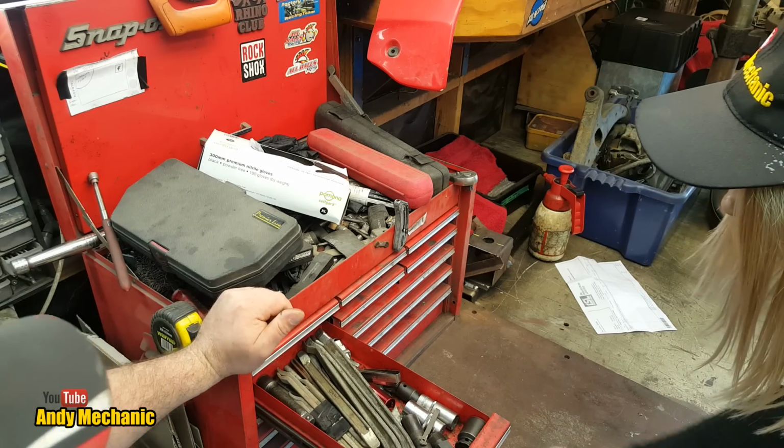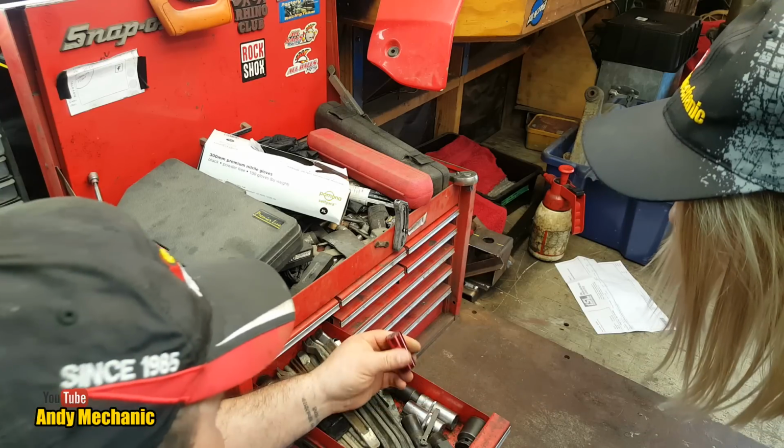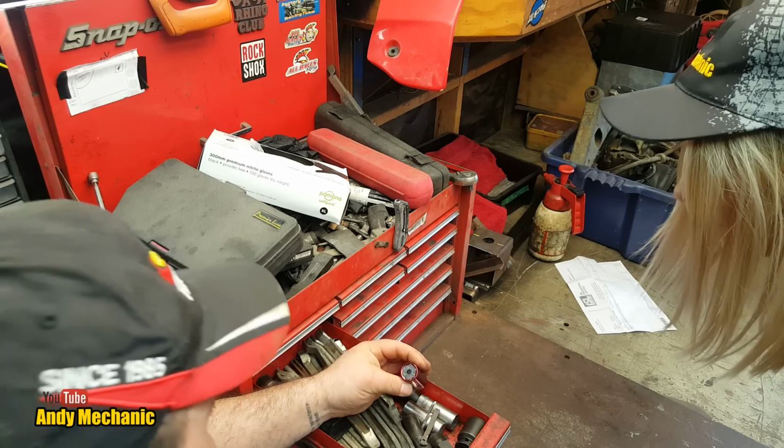Tyre levers. Okay, well, being a motorcyclist, we do change a lot of stuff. Now Ben bought me this for Christmas, and I had one years and years ago. Oh no, not Christmas, my birthday actually.